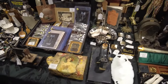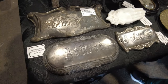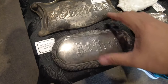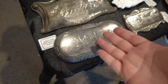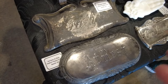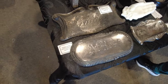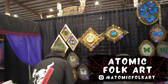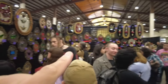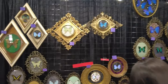Such an eclectic collection. Look at these antique casket plaques. Now these, like you see, Father at Rest, these are actual ones that would be on top of the casket and be buried with them. So we don't know, maybe these were from an actual casket that got buried, maybe they're just samples, who knows. Atomic Folk Art is back. I've always been a big fan of theirs because they combine entomology as well as specimens, but in a very artistic way, usually mounting them on these beautiful picture frames.